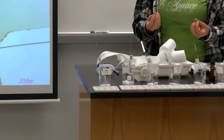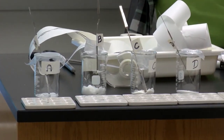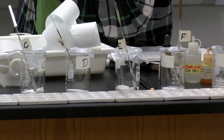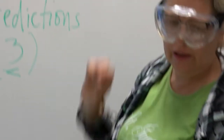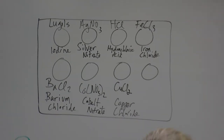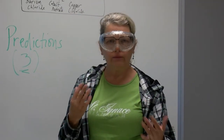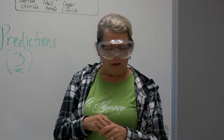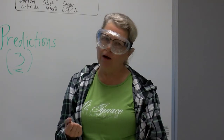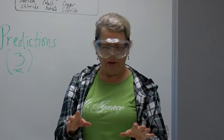You need to figure out which 2 are the same based on the results from the reactions that we're going to do with these different reagents: iodine, silver nitrate, hydrochloric acid, iron chloride, barium chloride, cobalt nitrate, and copper chloride. Each of these will be added to the white powder. You're going to look at the results and determine which letters are the same substance. Don't go by what they look like, because one might be chunky and one might be ground up, but they could be the same substance. Go by what reaction we get with these various reagents.